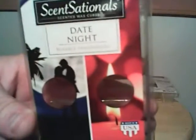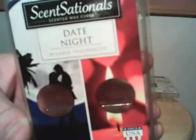And then we have another favorite here, ScentSationals Date Night, which is, one side is the Oriental Frankincense, which is incredible, and then the other side is kind of like a masculine cologne kind of a scent. Love it.